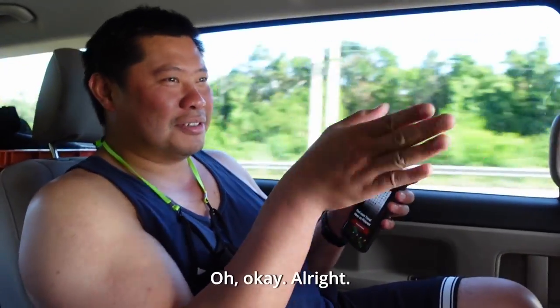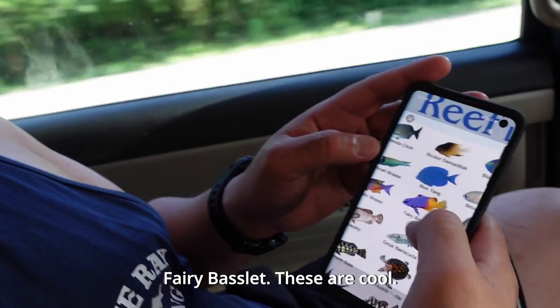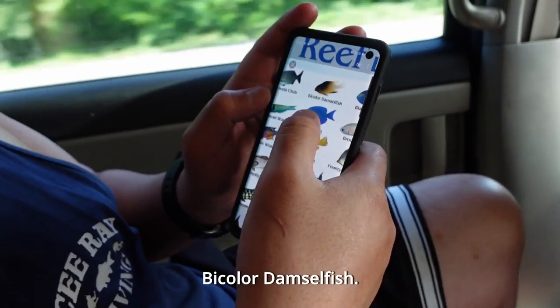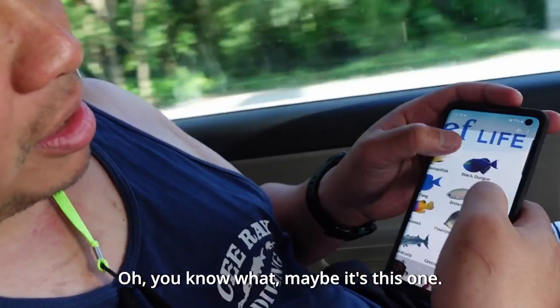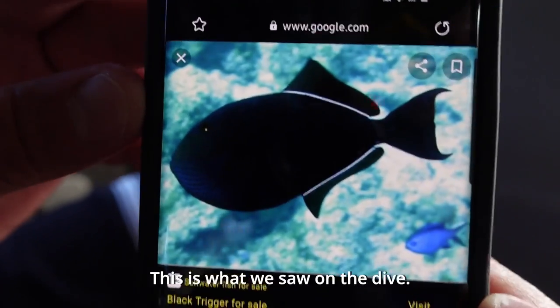Fish. Okay, alright. Oh, I saw these ones. Very basslet. These are cool. And I saw a lot of these bicolor damselfish. Oh, you know what? Maybe it's this one. Black Durgon. This is what we saw.